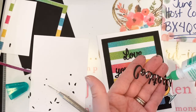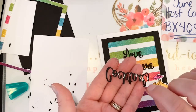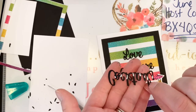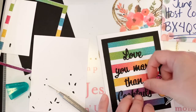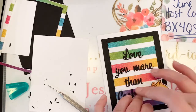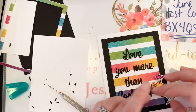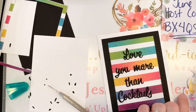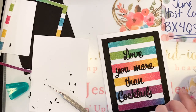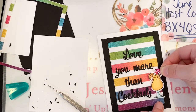So, all right, so just minimal dots on here. All right, let me grab that. Okay, and on here. Okay, all right, so we're gonna use just a couple of dimensionals on our cocktail glass. We're not gonna worry about trying to get that glued in place. All right, so we'll just take this. And I think that, let's move that up here a little bit.